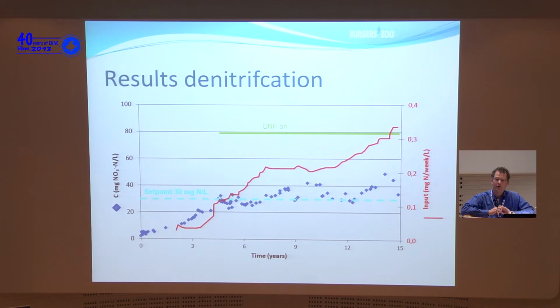You can see it in the results that the nitrate level, since we are using, at this point here, we have been introducing the denitrification system, and the nitrate level is not increasing anymore. You do see some dips and steps, and sometimes something goes wrong.